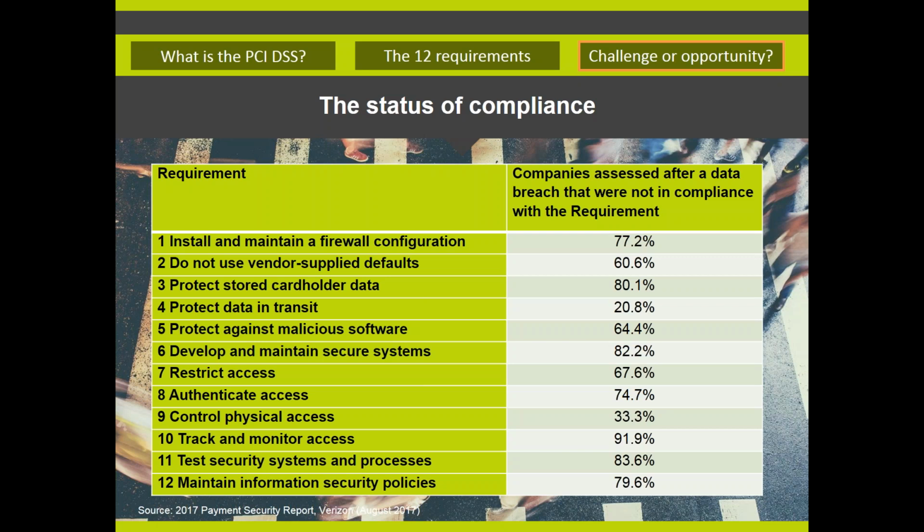What we find then is, interestingly, that testing doesn't occur effectively throughout the year, and businesses aren't tracking or monitoring access to cardholder data to provide those audit trails. Those are the two key points. Some of it, like antivirus, should be well established and should not be an issue for most businesses. So what we're saying is businesses aren't consistently maintaining the security controls all year round.